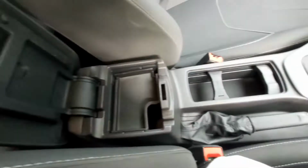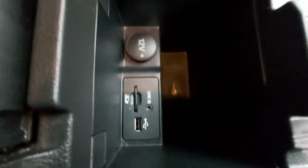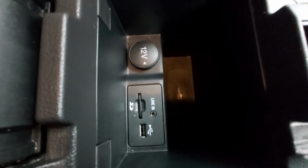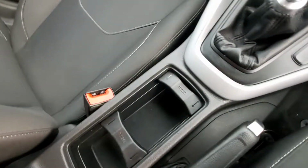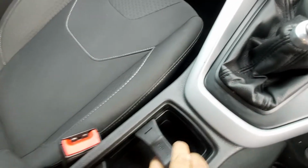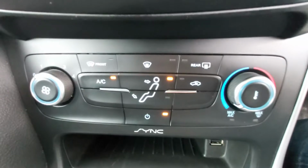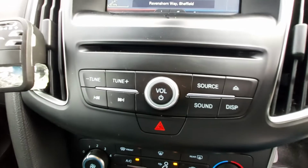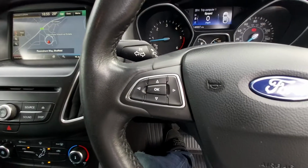So if we go over here into the centre armrest, there's a little cover there. Just pull that cover out. Inside here, we've got another USB. I think that's the line in, so that's the music input for your USB, and this is the USB charging point. There's a drinks holder there, which you can slide up and down to sandwich your cup or your bottle. 6-speed, there we go. You've got your 4-speed fan, aircon, temperature, your volume controls, your source and your sound. Very good. Steering wheel controls as well.